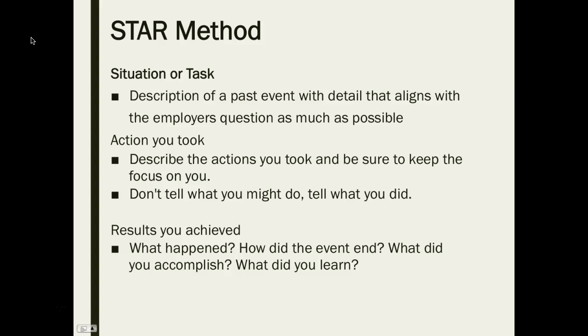The action you took. Describe the actions you took and be sure to keep the focus on what you did in the situation. Here's where you can be strategic. Make sure you highlight a number of your skills during your answer. Again, remember, be specific. Don't speak in general terms or tell the employer what you would do. Tell them what you did do.